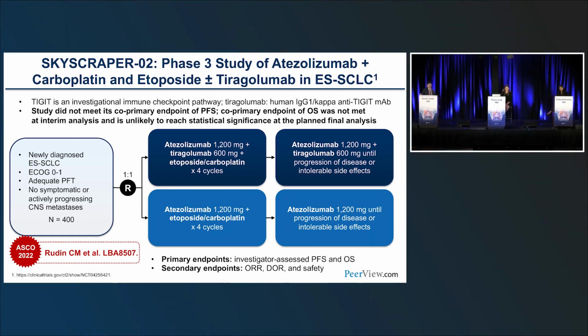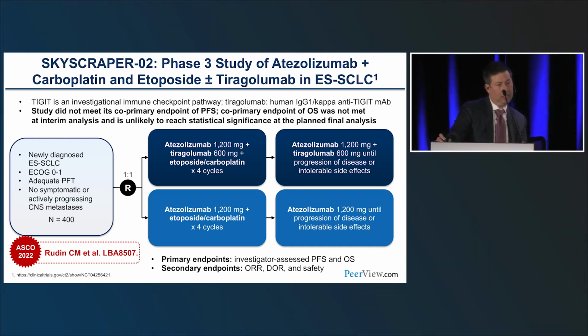Now, the SKYSCRAPER-02 study, this was carboplatin-etoposide plus or minus anti-TIGIT. This is going to be discussed, and actually the abstract is not yet available for review. But in a press release, this was a negative trial. I'm very interested to learn the details on this, and so this is, I believe, on Sunday we'll see this.